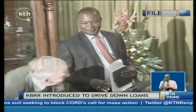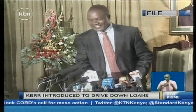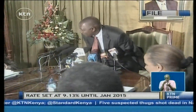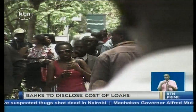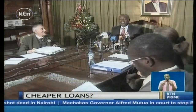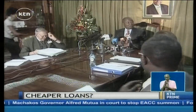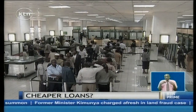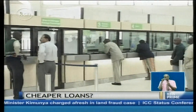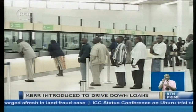Looking at their crystal ball, many analysts had predicted that the Central Bank's Monetary Policy Committee will not lower the benchmark lending rate just yet, as it walked a tightrope in the quest for stability without choking the country's economic growth. In its quarterly sitting Tuesday, the Monetary Policy Committee maintained the benchmark lending rate at 8.5%. However, at the back of every lender's mind was the introduction of Kenya's Bank Reference Rate, or KBRR.